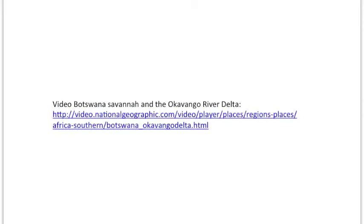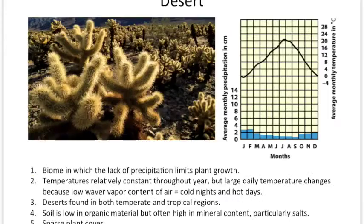And finally, we have the desert biomes. As the name suggests, very little rainfall throughout the year. In fact, you're going to probably get in most of them less than 25 centimeters throughout the year. The temperatures can vary. It can be hot throughout the year, or it can be warm in the summer months and cool in the winter months. Deserts are found in both temperate and tropical regions. There's low water vapor content in the atmosphere, and these are also typically characterized by high pressure systems or rain shadow effects. So you would have these in the Tibetan Plateau, on the east side of the Himalayan mountains where you'd have very dry air, and you're going to get these desert biomes to develop.